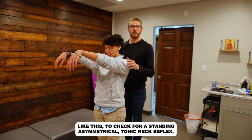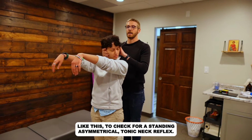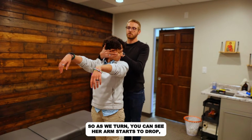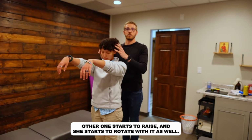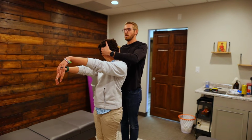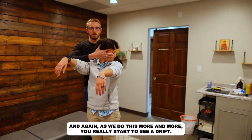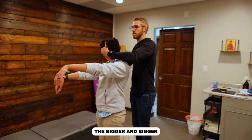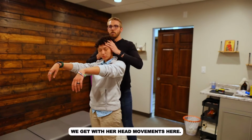And then we can close her eyes, put her arms straight out in front of her like this to check for a standing asymmetrical tonic neck reflex. So as we turn, you can see her arm starts to drop, the other one starts to raise, and she starts to rotate with it as well. And again, as we do this more and more, you really start to see a drift, the bigger and bigger we get with her head movements here.